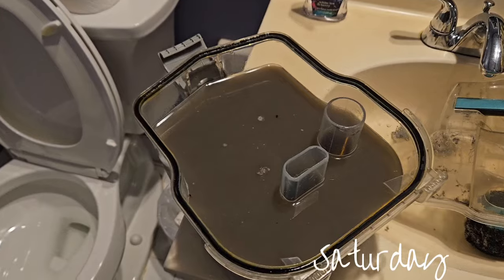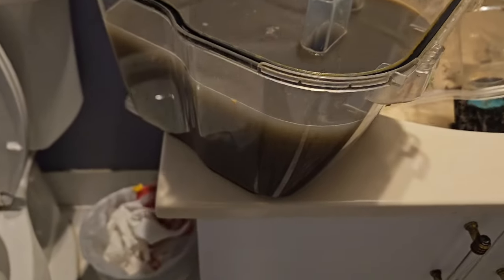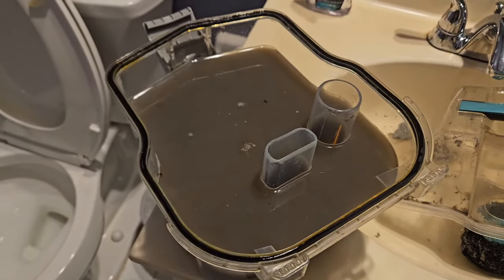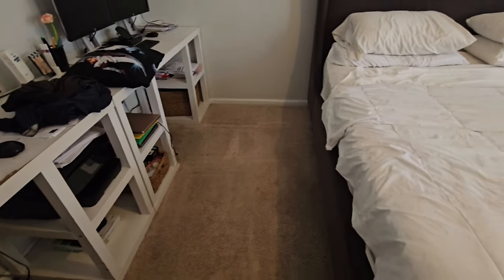This is one section of our bedroom. Jay just passed a vacuum over that, and it is totally disgusting. So yeah. That water actually came from this little section here by the bed. That's really disgusting.